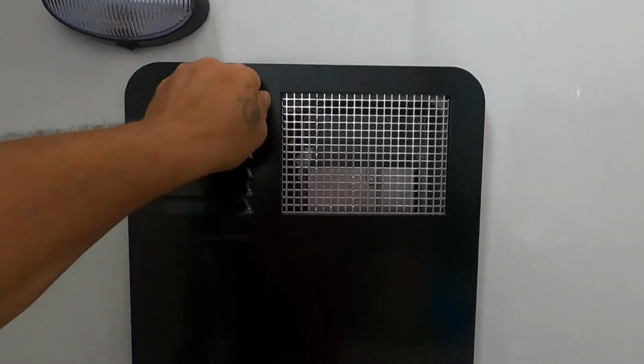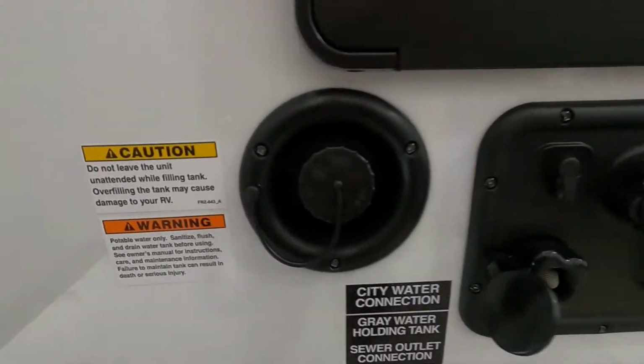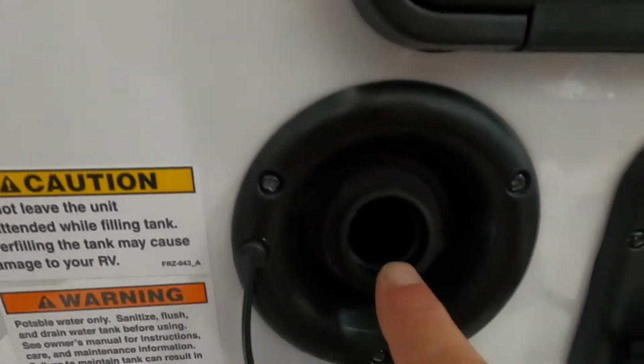So let's say we're gonna go camping. We're not gonna hook up at a campsite for city water. We're gonna go boondocking. Well, in that case, we're gonna fill up our potable water tank. No need for a water pressure regulator here. You can simply use a hose.